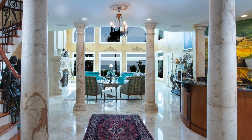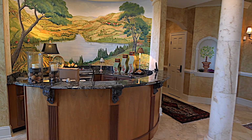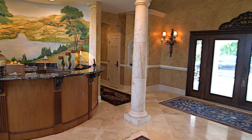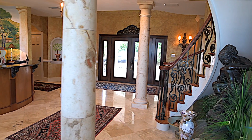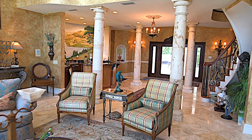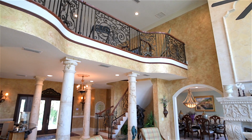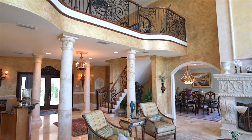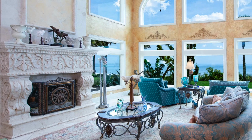Enter to a grand foyer with a sweeping staircase surrounded by marble columns. A convenient wet bar is located as you enter the 2-story palatial formal living room. The centerpiece of this room is a cast stone fireplace and the spectacular ocean views.